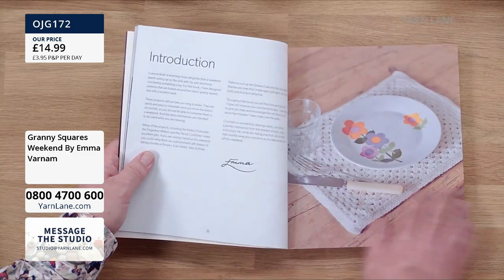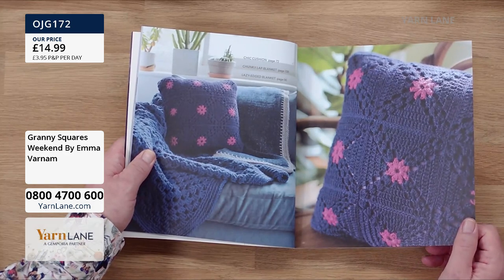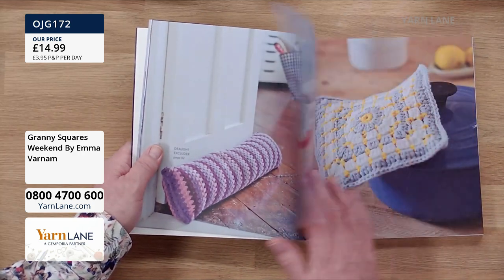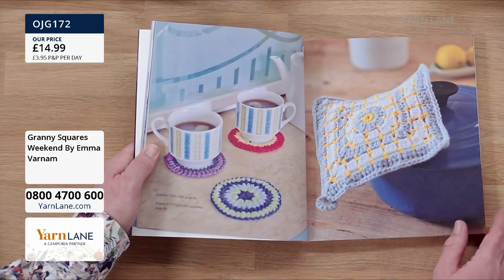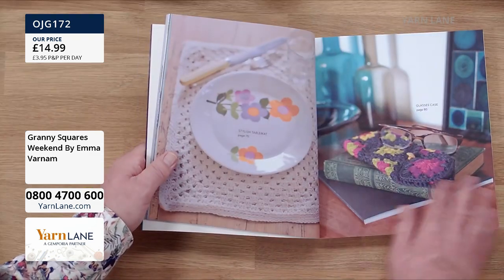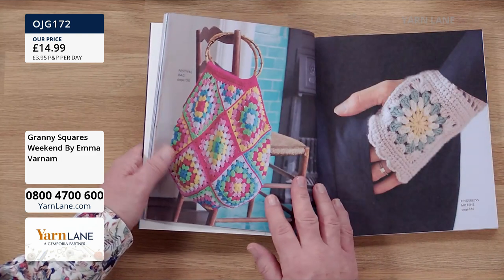Right, hang on then. So this has got different projects. Chic cushion, chunky lap blanket, lazy edge blanket. I think the photographer might be the same photographer, because the styling of the photos look very similar, don't they? Cheery coaster. Pot holder. Now, you wouldn't think about a crocheted pot holder, would you? Stylish table mat. Glasses case.